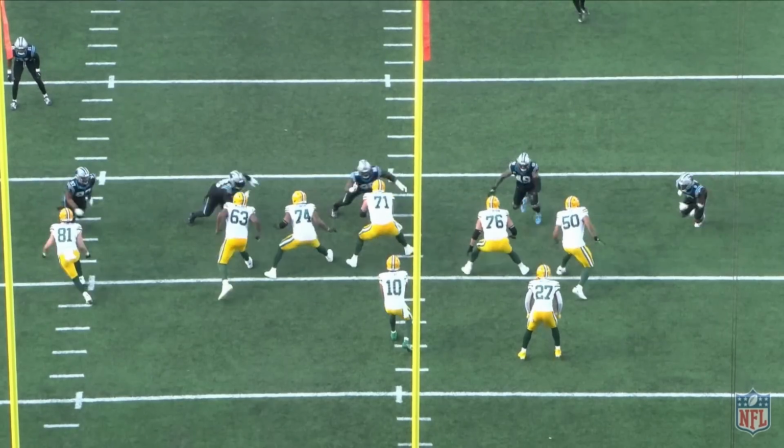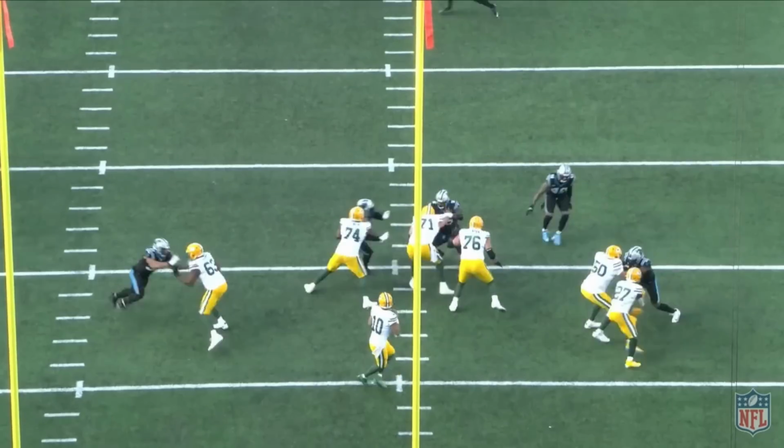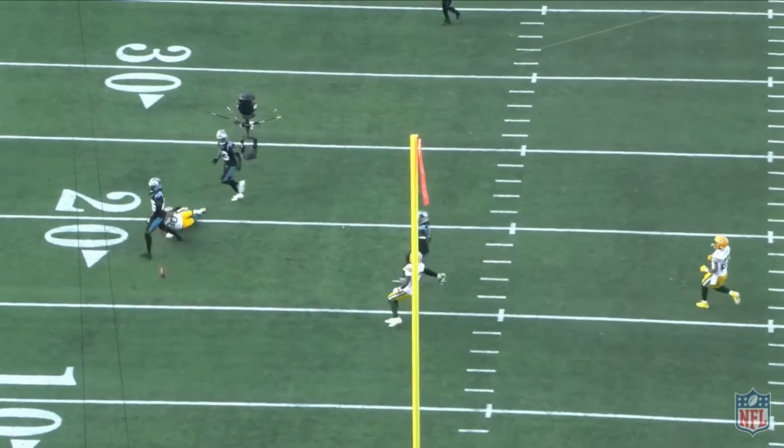And again, I think it stings a little bit when you look through the progression. If you didn't like it, you can see that shallow coming right into your vision. So no to the hook. It's man coverage. Damn. Shallow. Run away. Yes. Tough one.